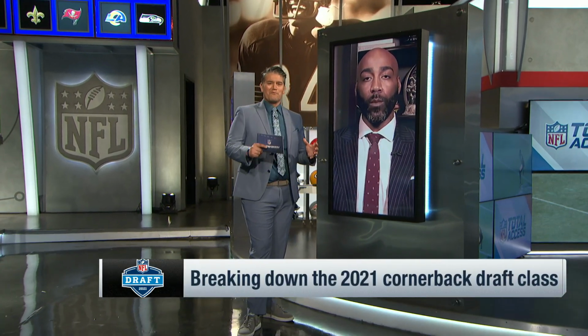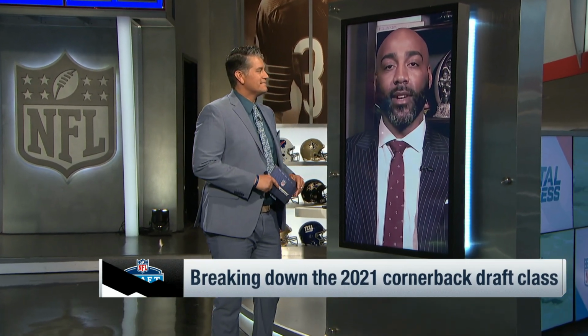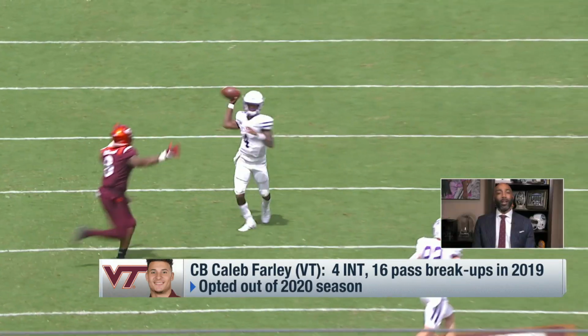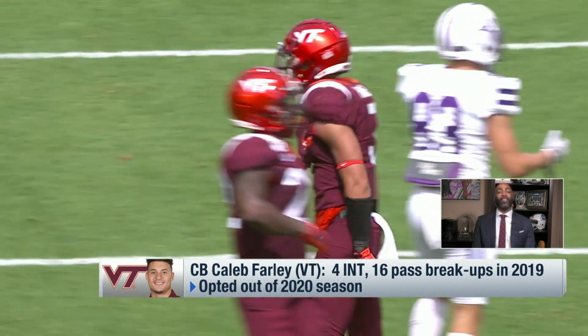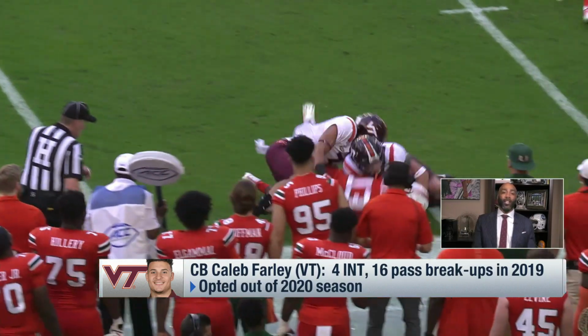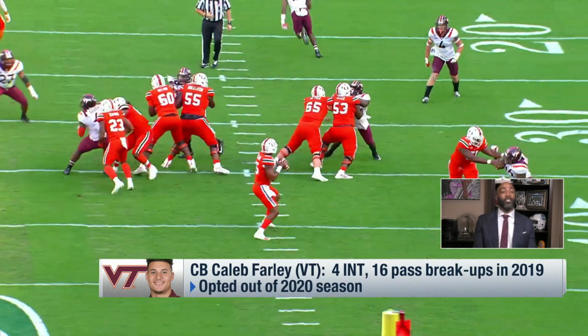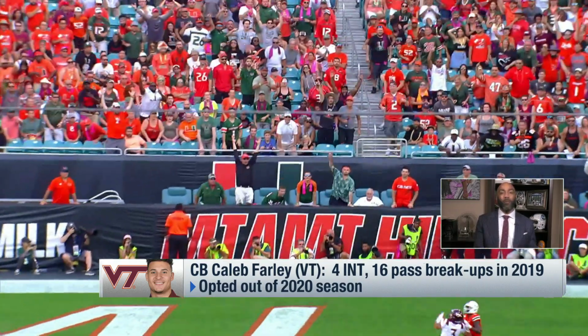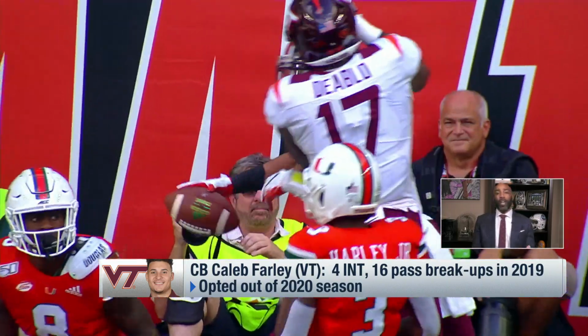Next one, a fellow Virginia Tech Hokie. How about Caleb Farley? Oh, my goodness. You know I love my VTech Hokies, man. Caleb Farley is probably the guy with the most upside out of all of these corners because he opted out last year. And so you're getting a guy who's relatively raw. You're seeing this dude mentioned as a top 10 draft pick, and he didn't play football last year, and he's only played 2 years at the corner position.